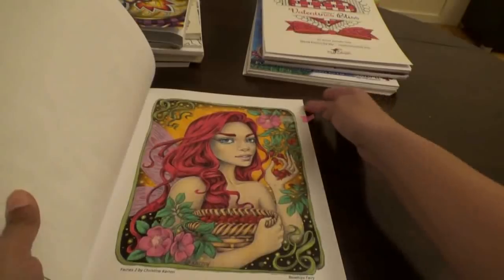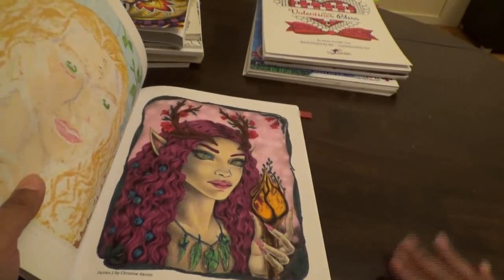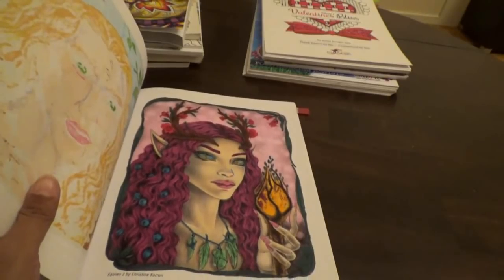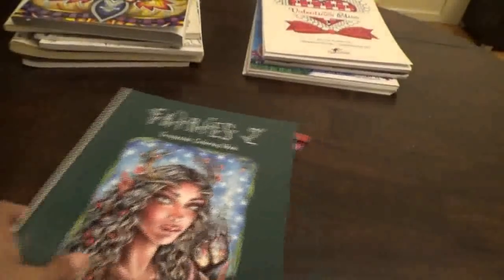I loved it. I use markers in this book because the paper is very friendly for markers. It's more marker friendly than pencil friendly, I find. That's not to say that you can't do pencil, because I've seen people do pencil with this book too, so I just prefer markers with this paper. That's just me personally.